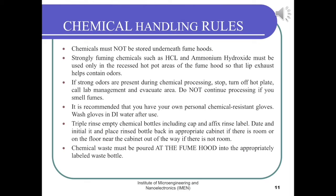Strongly fumed chemicals such as hydrochloric acid and ammonium hydroxide must be used only in the recessed hot pot area in the fume hood. If strong odors are present during chemical processing, please stop and turn off the hot plate, call lab management, and evacuate the area. Do not continue processing if you smell fumes. So this is the rule.